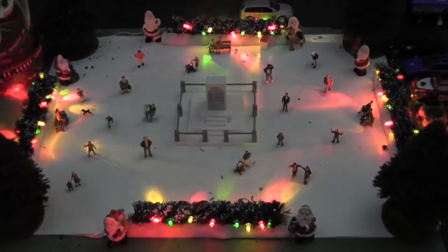It's lit up in a Christmas fashion with Christmas lights, and there are different people here. There's a few Santa Clauses and various people standing, you name it, they're there. Kind of neat. There's a central part with a little dedication to the park. Kind of neat.